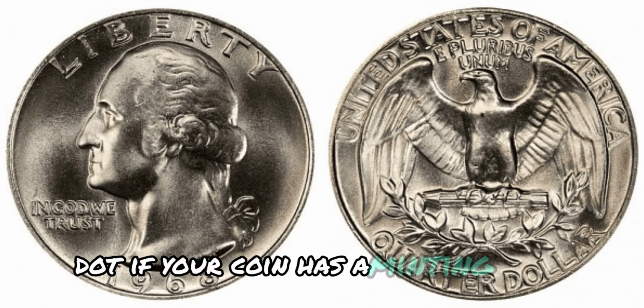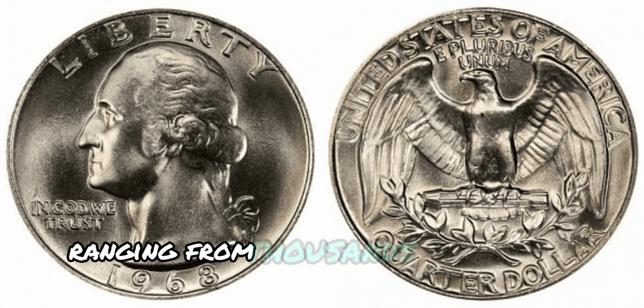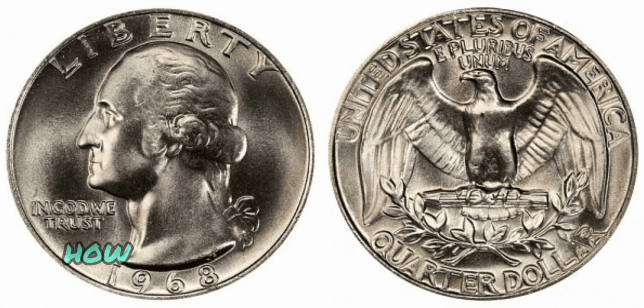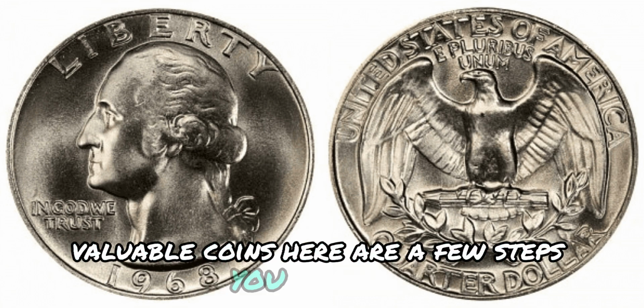If your coin has a minting error, such as being struck on a wrong planchet or with a double die error, you could be looking at values ranging from thousands to millions of dollars. Some of the rarest examples could go as high as $23 million, especially if it's a one-of-a-kind minting mistake. Now, you might be wondering how to check if your 1968 quarter is one of those rare, valuable coins. Here are a few steps you can take.